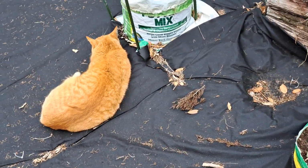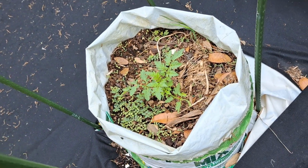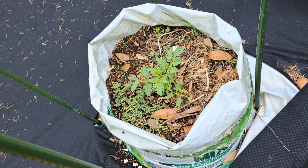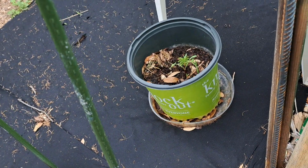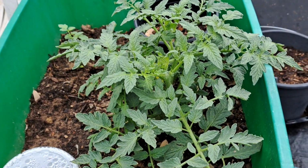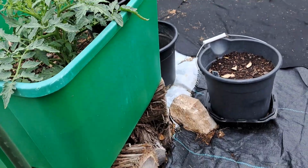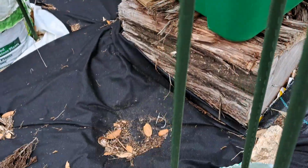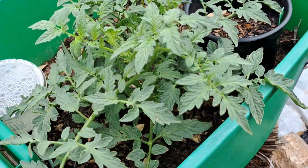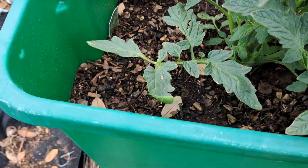But I do have tomato plants put in these bags. Remember, I took just regular potting soil bags and I turned them into grow bags. And I got a tomato there. I got one here. Look how pretty that looks. Now that's a different type of tomato. These are indeterminate ones here. They're going to grow up 10 foot tall if I let them. And this one's not going to get that big. It's a shorter version of a tomato.